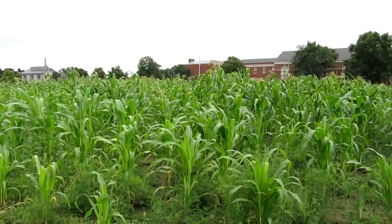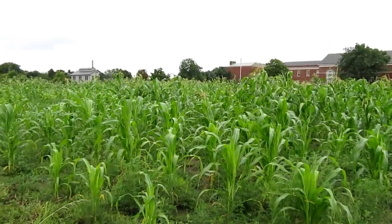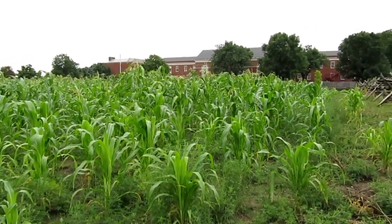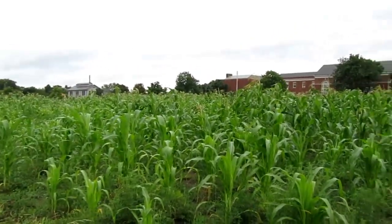Looks like the old heirloom type corn, not much like the hybridized corn that we're used to seeing.